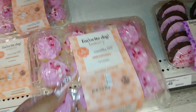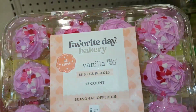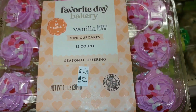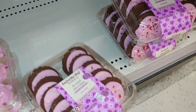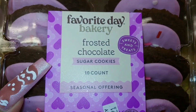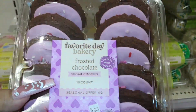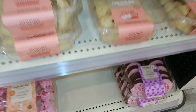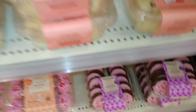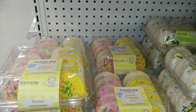These Valentine cupcakes, the bubblegum pink frosting with all the little baby heart sprinkles. That is so cute, and vanilla. These are $4.50, and they do have the frosted chocolate sugar cookies, 10 count, with the bubblegum pink frosting and sprinkles. So $4.50, and I already showed those.